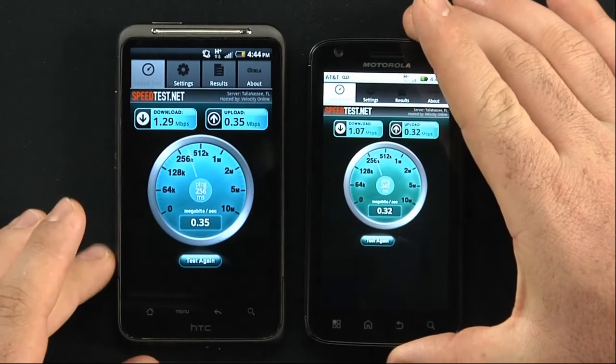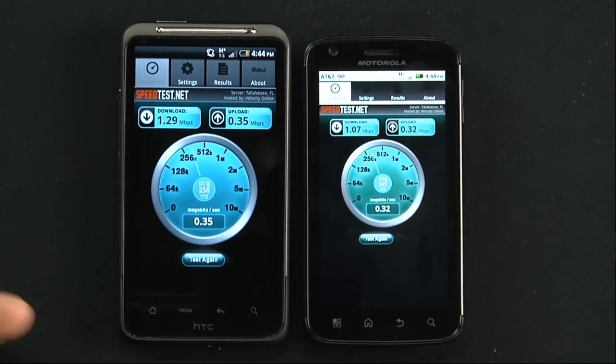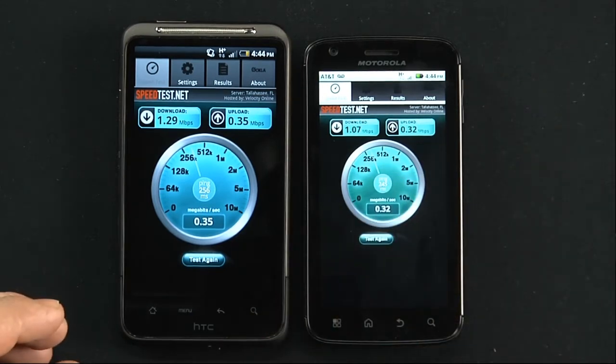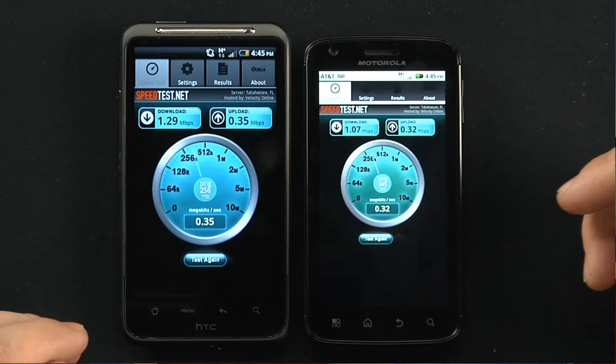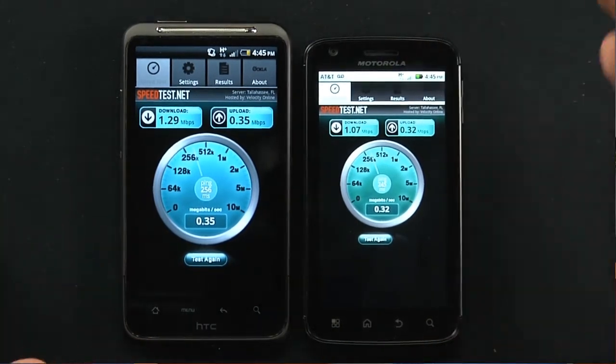Now, this is not to say these are their 4G speeds. Obviously, we've seen 4G speeds for this phone go as high as 7, 8, 9, 10, 11 megabits per second download, and respectively 4 or 5 for upload. So obviously this just means we're indoors and not in a 4G area, so we're running off the standard 3G or maybe even the Edge network.